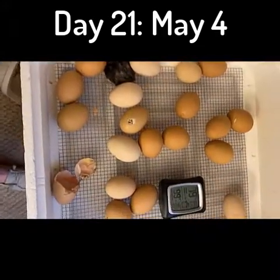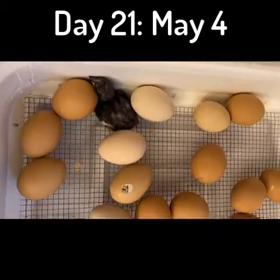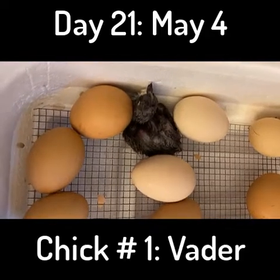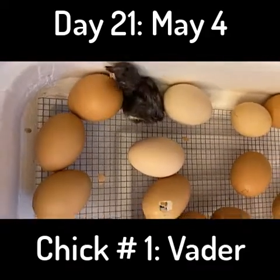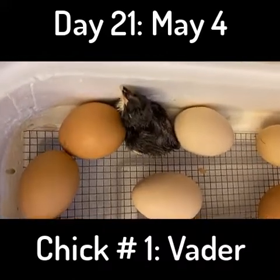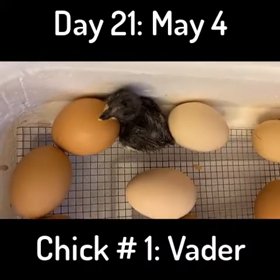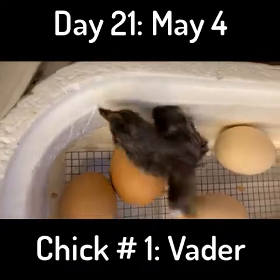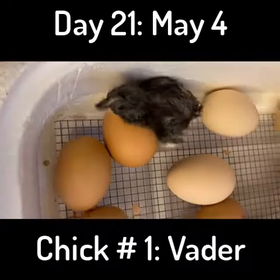So we have one that's hatched out. And it's May the 4th, and he's black. So we thought we might call him Vader or Anakin. What do you guys think? And it'll take him about a day to dry off. So we'll leave him in here for a day. And he has enough food from that yolk to last him. So he doesn't need food or water till tomorrow.